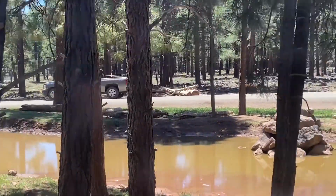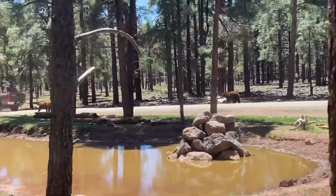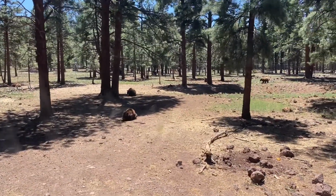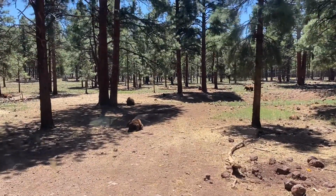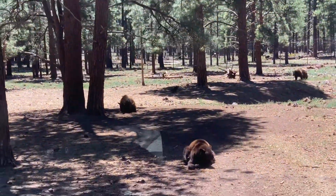The bears were getting too close to the cars because they were hungry. So the park ranger in the gray truck had to guide them out with some food. Well, most of the bears are sleeping right now, but they are fast runners. And as you can see, they're not always black.